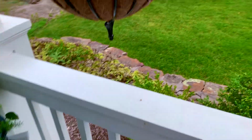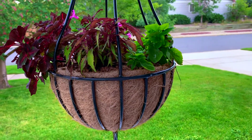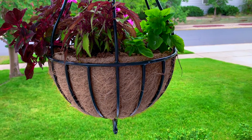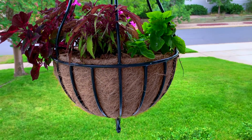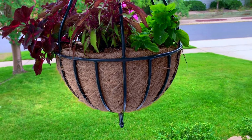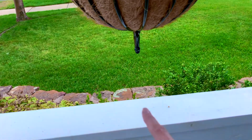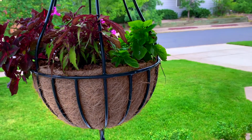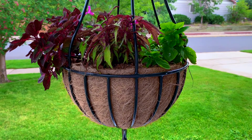And then talking to you about this planter here. You might remember if you saw my earlier video about planting with cocoa fiber liners, I used a couple of my grandson's diapers in the bottom of the cocoa fiber liner to try to cut back on the amount of brown dirty water that was falling right here on my porch railing. And I have to say it cut down significantly. I had a little bit of a mess, but nothing like last year.